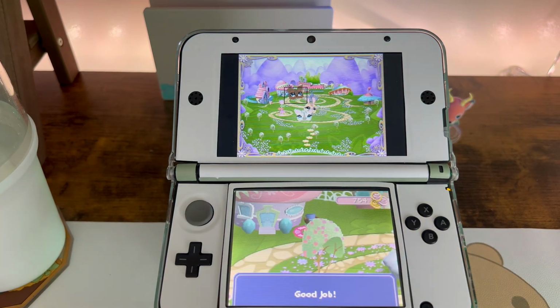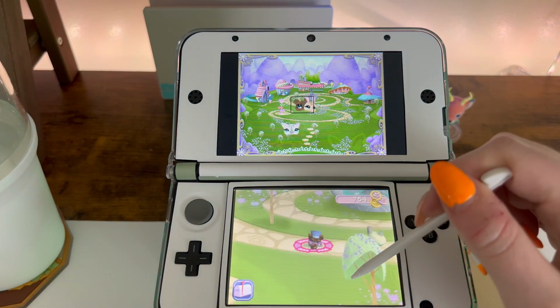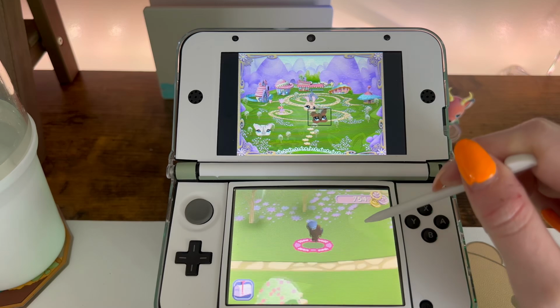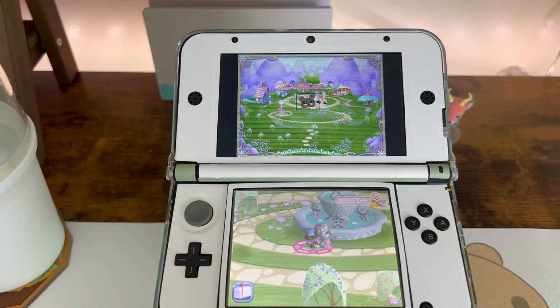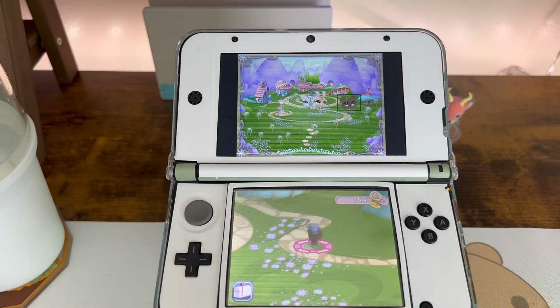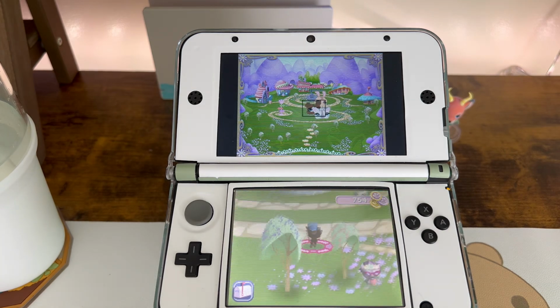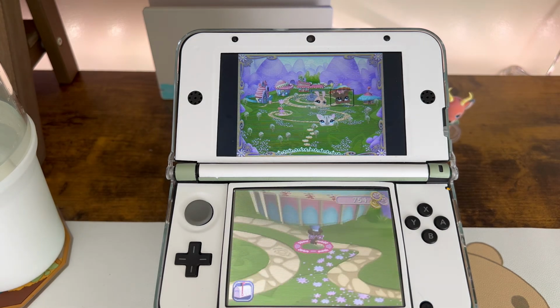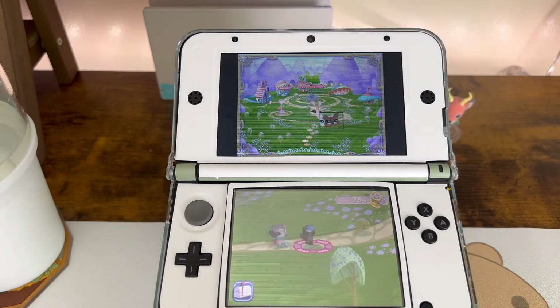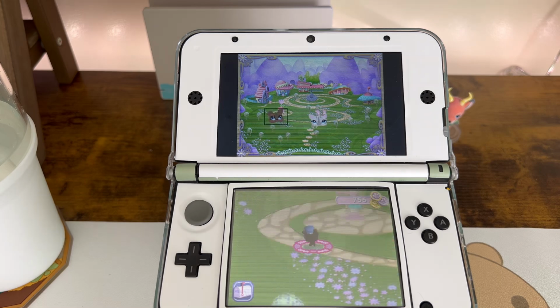I honestly don't really know what I'm supposed to be doing in this game, and I don't really like how the camera is just shooting around like this. I feel like it's very nauseating for some reason, but I'm just gonna stop playing right there. I'm just not into it as much as I was as a kid. Let me know down below if you guys enjoyed playing this, but it just does not feel the way that it used to feel. So let's go into the next game.